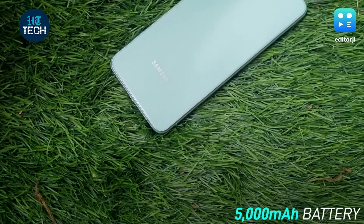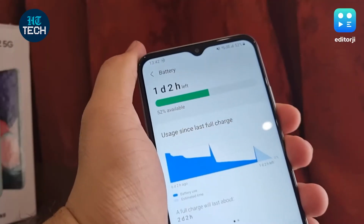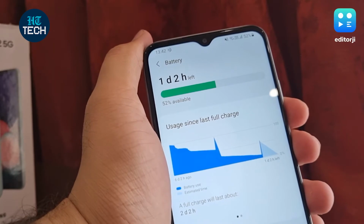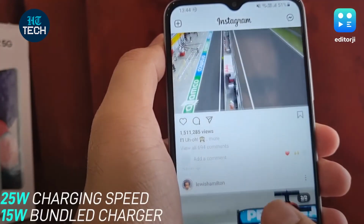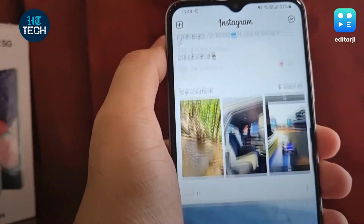The phone packs a 5000 mAh battery, which can very easily last you a full day, and depending on usage, even possibly a day and a half. With a full day's usage, I experienced around 6 hours of screen on time. Now, this does support up to 25-watt fast charging, but it only comes with a 15-watt charger in the box.